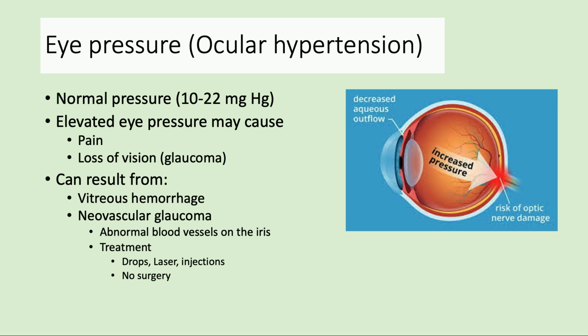You can get high pressures from having a vitreous hemorrhage in your eye, or this thing we call neovascular glaucoma. And the treatment, again, for that is injections and lasers. Now, you don't want to do surgery for glaucoma. I'd love to hear your guys' thoughts, but the worry is, there are great treatments for glaucoma, and some of them involve lasers. That's a great idea. But an incisional surgery for glaucoma usually involves putting a drain in the eye. It's like a pressure valve that allows the fluid out of the eye. But the concern is that the tumor cells can get out and deposit themselves behind the eye.